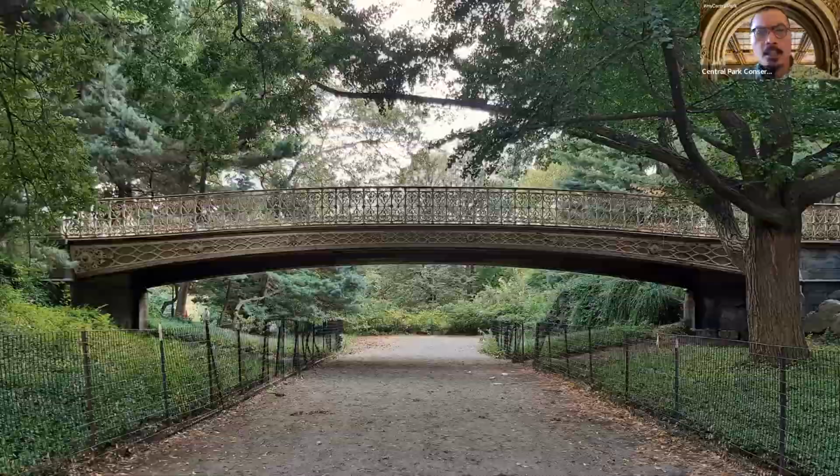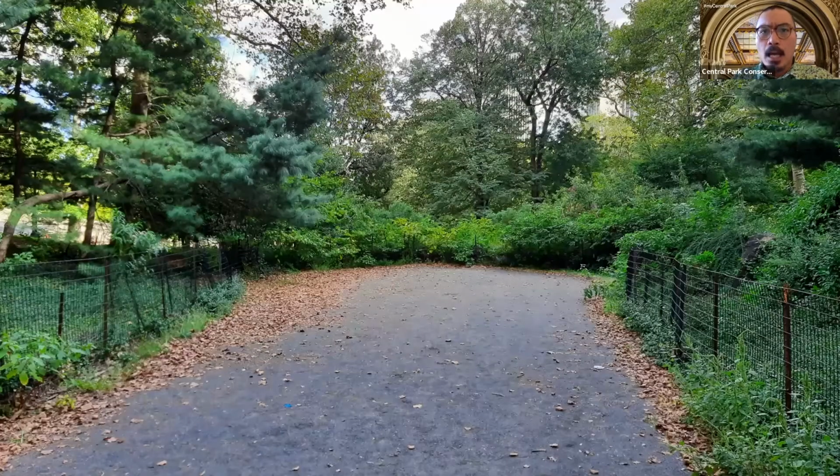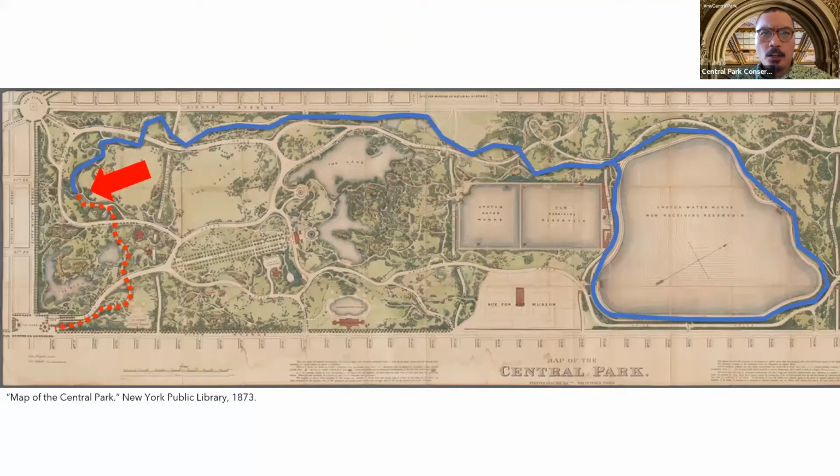However, you'll notice that just beyond the archway, the Bridal Trail all of a sudden comes to this very abrupt stop. If it seems a little awkward and out of place, that's because the trail wasn't actually supposed to terminate here in the first place. The Bridal Trail, if we take a look again at this old map from the early 1870s, originally ran all the way to Grand Army Plaza. You can see here on the map the blue line that wraps around the reservoir and of course makes its way right down the west side.